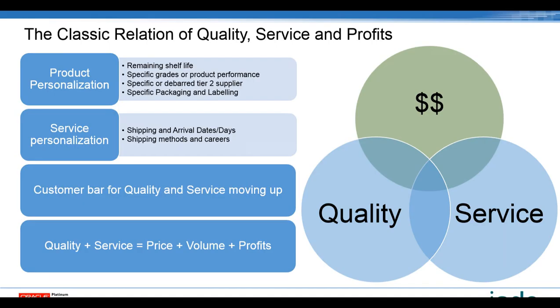So we will start by going over some of the customer needs in today's environment. Before we go there, I would like to present the classic relation of quality, service, and profits, which is still very relevant and valid today. The only change we see is that the norms or bars for quality and service are going up and up as time changes. Companies and your customers today are seeking product personalization. That has become the norm of quality today. In terms of service, they are seeking service personalization. That's the norm today, and the customer bar for quality and service keeps moving up.